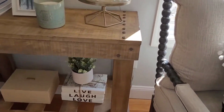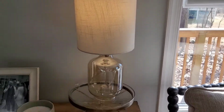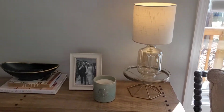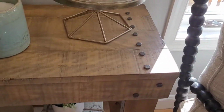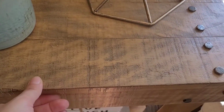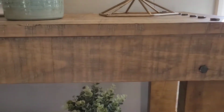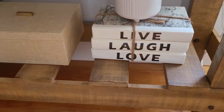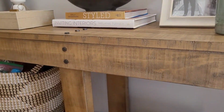So I'll go through each thing. Over here I have a little lamp. It's a small lamp, so I placed it on a little stand just to play with height. And this is not solid wood, so it was very easy to put together. I love that it has these grommets, and it looks very natural and raw and rustic. And I love that the bottom has that whole area just to have storage. It was so easy to put together, guys.